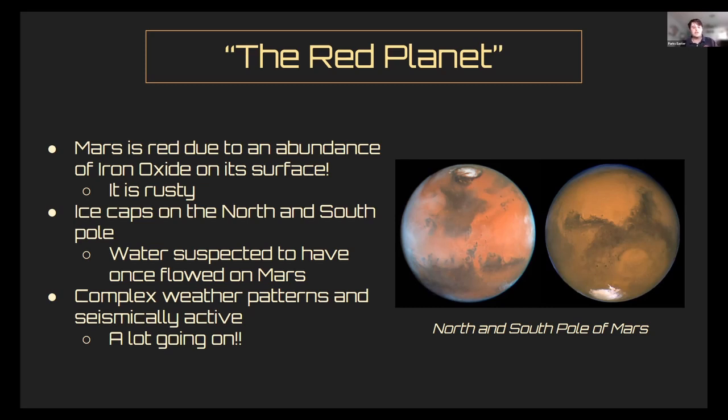Mars also has super complex weather patterns, unlike places like our moon, which have no weather. Mars has quite a bit of weather and is seismically active as well. So there is a lot going on this planet.